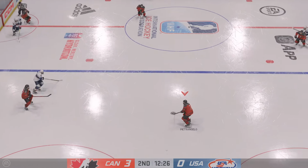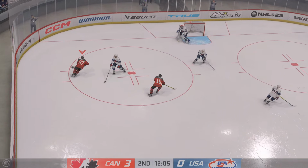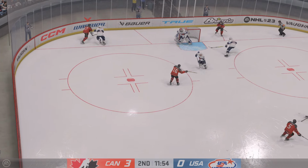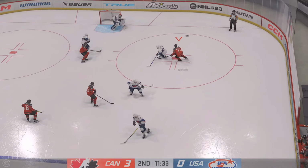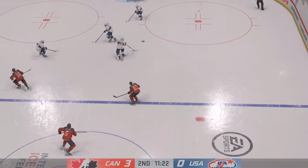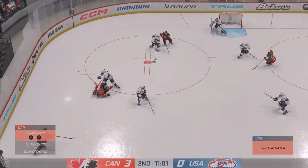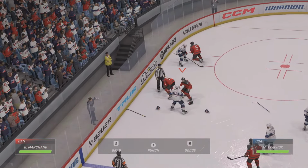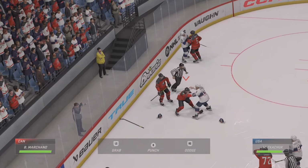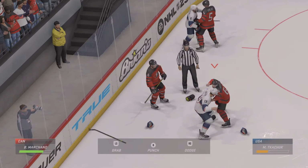Oh, he had the right idea, but couldn't make that play with the pass. Crosby's going to play it against the half wall. Feeds it down low. Team USA's got the puck along the boards. And now he moves it quickly to Eichel. Team Canada's trying to make something happen in the offensive zone. You lay a hit like that on a star player, I think you expect that somebody's coming after you, and here they come.